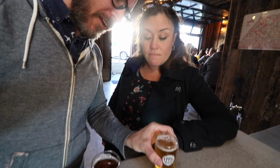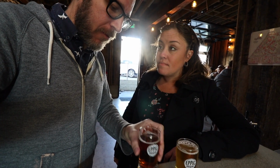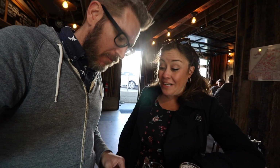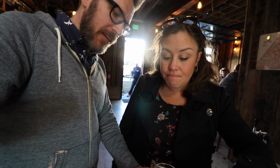Buoyancy Control IPA and Vienna Lager. Vienna Lager is very good. It's really good. IPA.